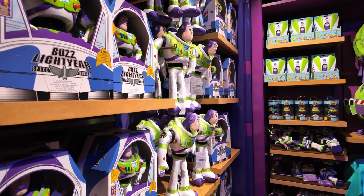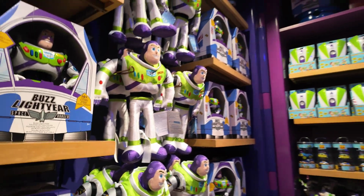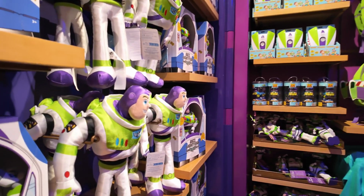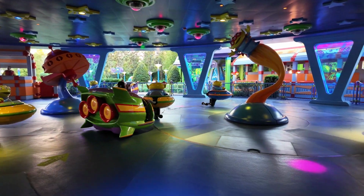Yeah! We've just come off Toy Story Midway Mania and we've just spotted, I think, the angriest section of Buzzes ever. They're starting on someone. Buzz is like, you what, mate? What's your problem? What you just said? Oh, here's our next ride. Look at this.